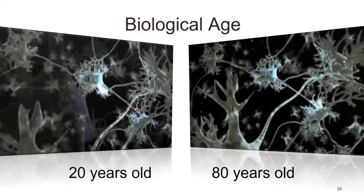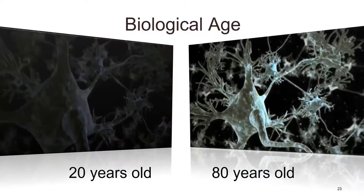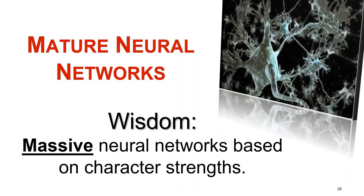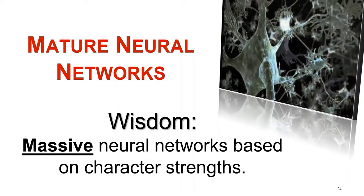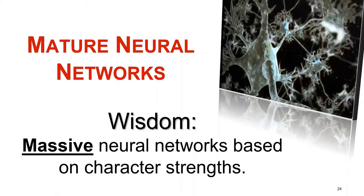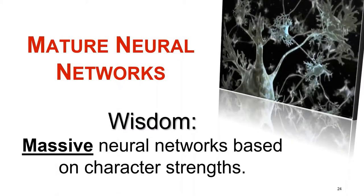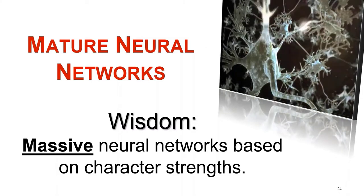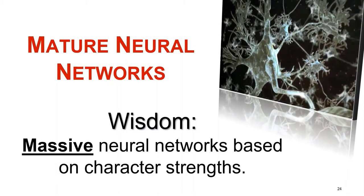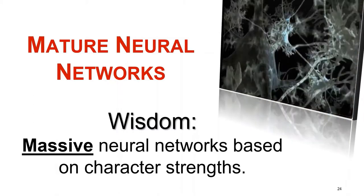But there's an offset. And the offset is that we have mature neural networks. Over the course of our growth, from little Alice with the apple, to all those things that she learned about and related to apple, including finding a husband who was a good father and could pass on, and so on and so forth, we have developed massive neural networks that have to do with wisdom.